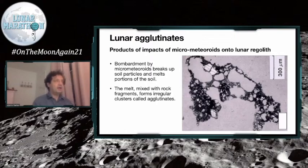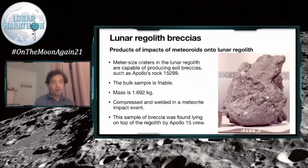And when the micrometeoroid is even bigger, so it deposits more energy into the regolith, it can create new rocks. And these are not rocks that come out from the bedrock of the moon, but regolith compressed by an impact to form a rock. And we call them regolith breccias. We also see them on asteroids. So essentially what I described is a type of breccia that is, I would say, different pieces of material glued together, welded by the heat of an impact event from a meteoroid that hit the surface of the moon.